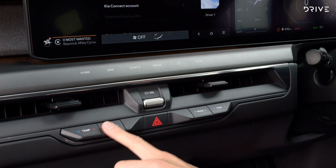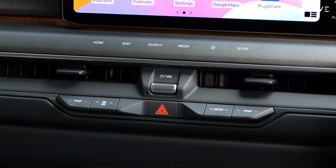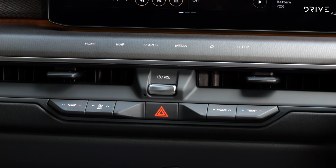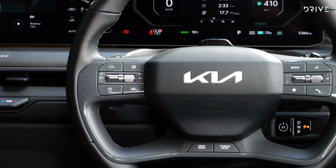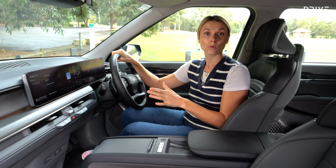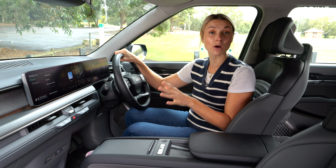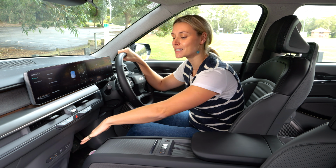Fortunately, there is a series of physical buttons below the infotainment screen here that I can use to control my temperature and that of my passengers. There is dual zone climate control here in the front. And this thumb wheel in the centre here and on the steering wheel make it easy to play with volume whilst driving. This car does support both Apple CarPlay and Android Auto. I've been relying mostly on a wireless connection, but if you do want to plug in, there's plenty of USB ports down here.